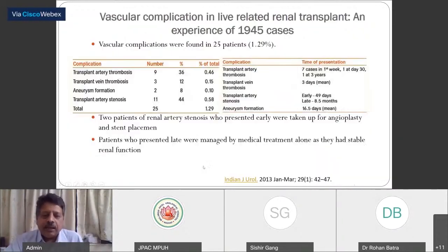Another study, from the HGPGI group, found vascular complications in almost 25 patients, that is 1.2%. 2 patients were stented, and they were on conservative treatment. Renal artery thrombosis was in 9 patients, and renal artery stenosis was in 11 patients, amounting to 0.58%. The transplant renal artery stenosis presented as early as 49 days to as late as 8.5 months. So it can present from early to late.